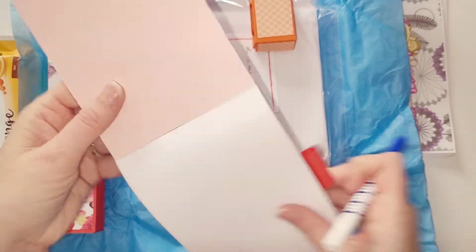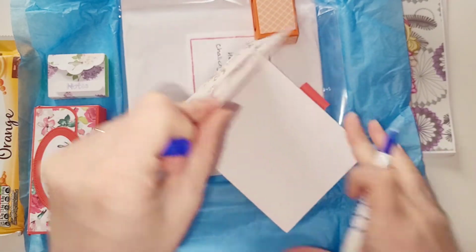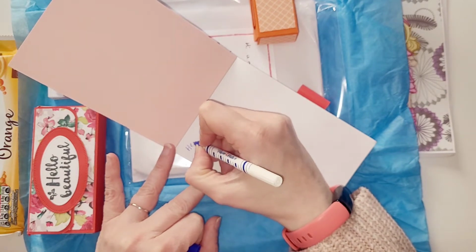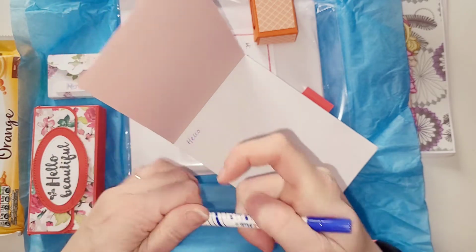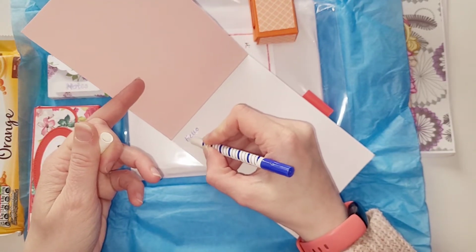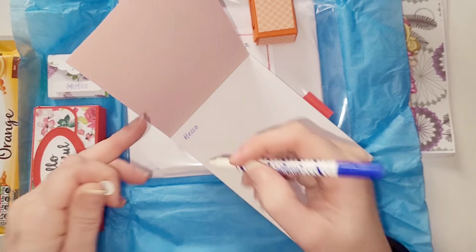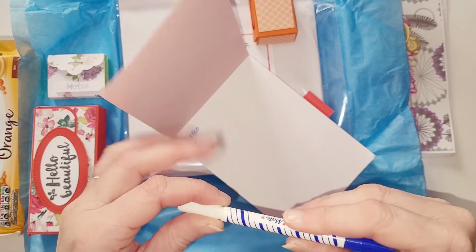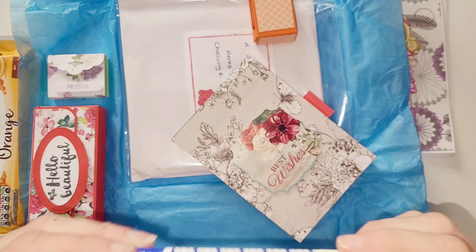So let's try it. I'm not sure if it is. I hope it is now. I just put hello. And then I think you use this to rub it out. Nope, that's not working. I'm sure it does something. It rubs out some sort of pen. I'm sure it does.